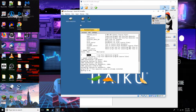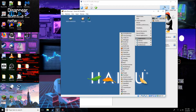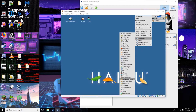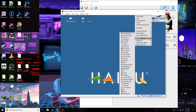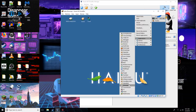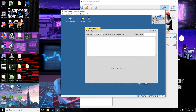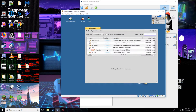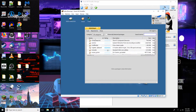It also comes with a software center too, which isn't really that great, but it's a start. So it has a software updater, and I forget the name of the software center. What was it? I think it was the software depot. Oh, it was the HaikuDepot, is what it was. So as you can see, these are all the packages in the repository currently.